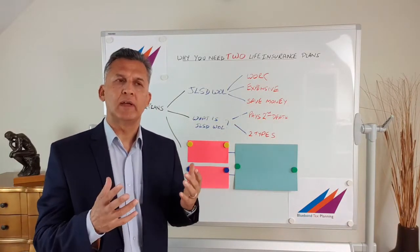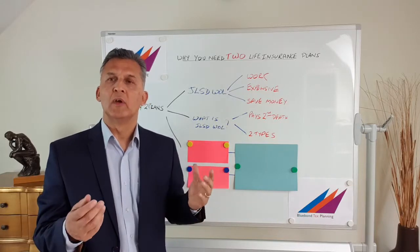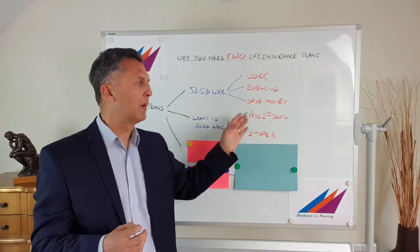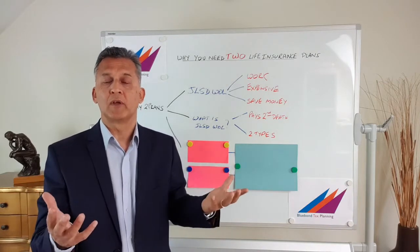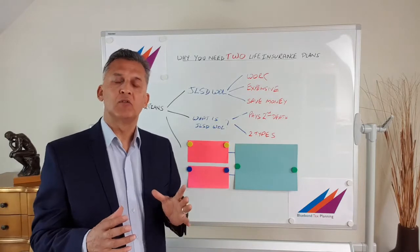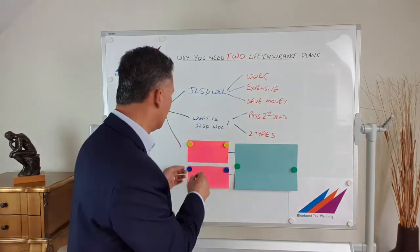So this isn't a term policy like you would take out for, say, protecting your mortgage, where it pays out when the first person dies, if you're a married couple. This pays out when the second person dies, because obviously inheritance tax is payable when the second person dies, right? Again, with these plans, why take out two types? Because there are two types of plan.